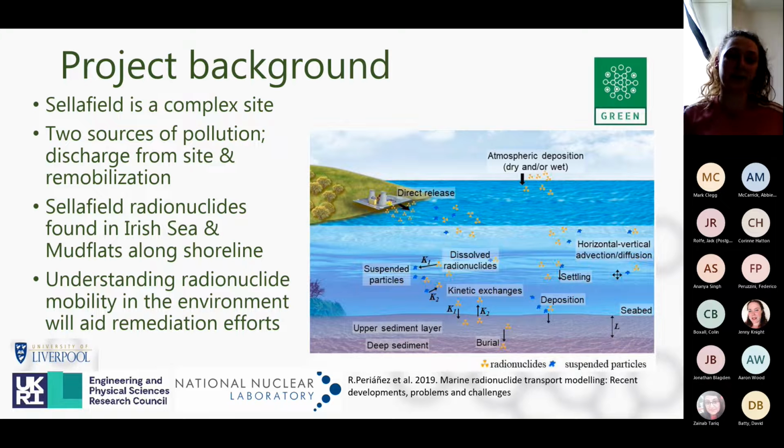So a bit of background for this project. Sellafield is an extremely complex site that has had a lot of different processes go on, and that has led to a lot of different types of wastes and radionuclides that have found their way into the environment. There's been, well, three main sources, actually. It says two, but there's three main sources of pollution from the site: authorized discharge into pipelines that have gone into the Irish Sea, leaks, and now remobilization of legacy waste that has been collected in the bottom of the Irish Sea in the sediments. The radionuclides can be found in the Irish Sea and along the mudflats on the seabed. So understanding how these radionuclides move in the environment will aid remediation efforts in the future. Can you go to the next slide, please?